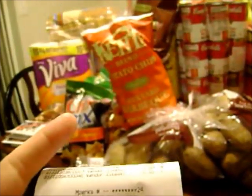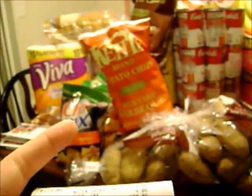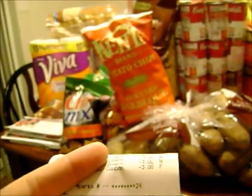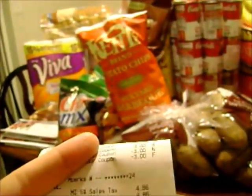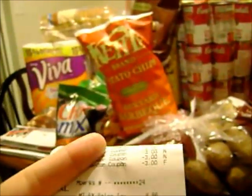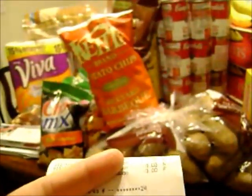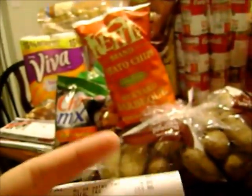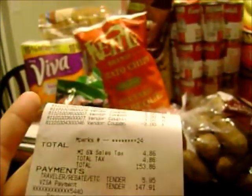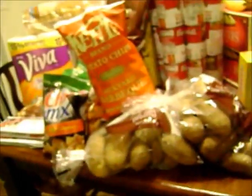I paid $4.86 in tax. My total was $153.86. And then Gerber for the formula sent us a $5.95 check. So the $5.95 came off along with my $3 M perk. And we ended up paying $147 out of pocket.